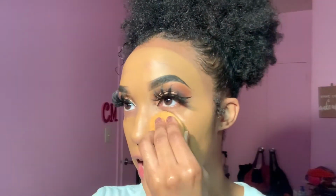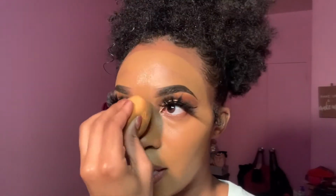I like to blend it fast before it dries, but I am actually really liking the primer. This is my very first time using it, and I'm really feeling it. I really like how my foundation spread on my skin with the primer under it.